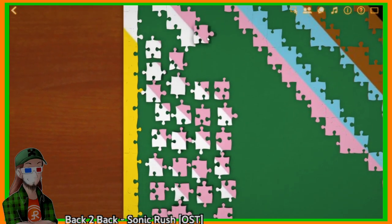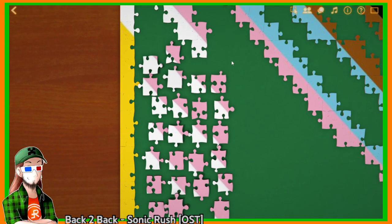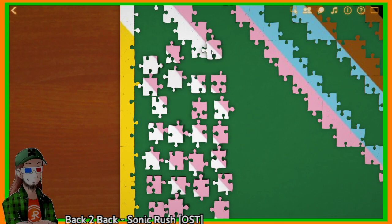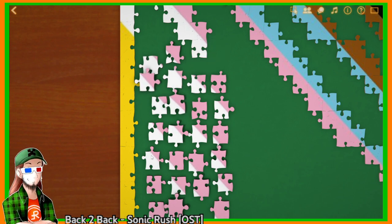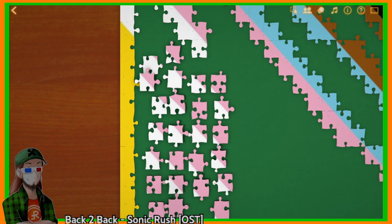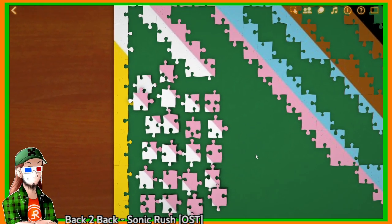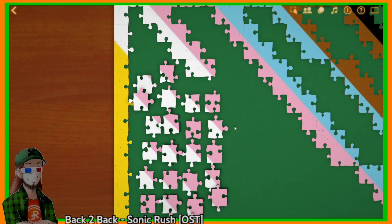Oh, this one. I don't think it's this one, but it might be. It was. Back to back. I think something like this. Maybe this one? No. That one. This one's super far to the right. White hole very far to the right.